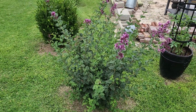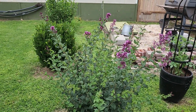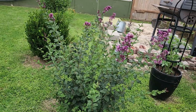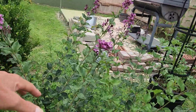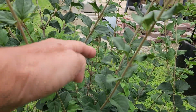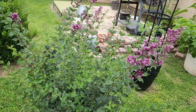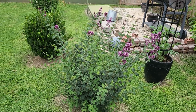True to its name, this reblooming lilac is blooming again, and this bloom is much fuller than the first spring bloom was. Just going to see if we could see where any of those earlier blooms were. Yeah. I don't know if you can see that very well, but that was one of the first blooms. And so it's put on quite a bit of height since then. It's probably 3 feet tall, and this is also its first season.